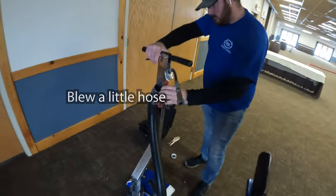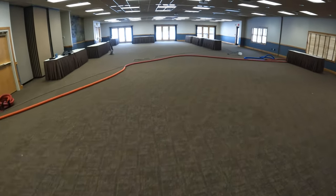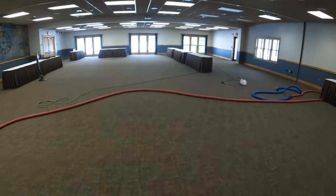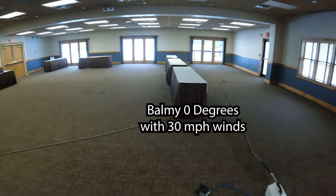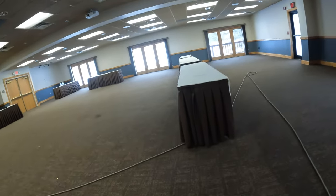So we're just going to switch the one off the super spinner because we don't need that today. Normal zipper should take care of this. No problem. It's a balmy 0 degrees and 30 mile an hour winds, so the wind chill is pretty nice. Gotta keep the water going today if it freezes up.